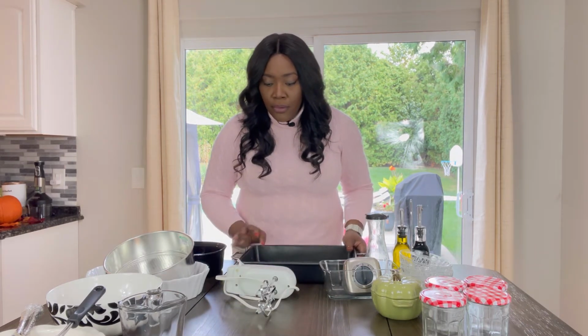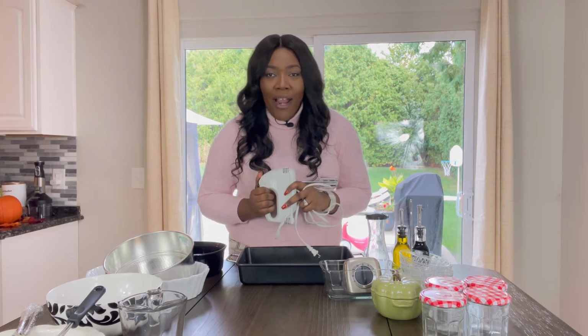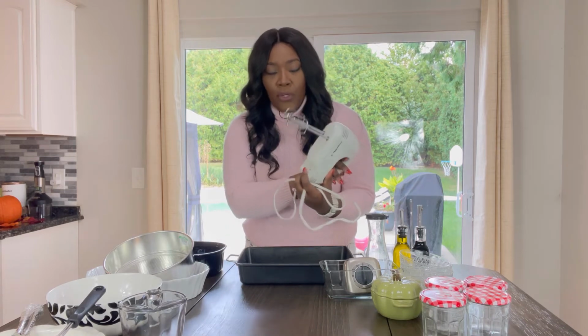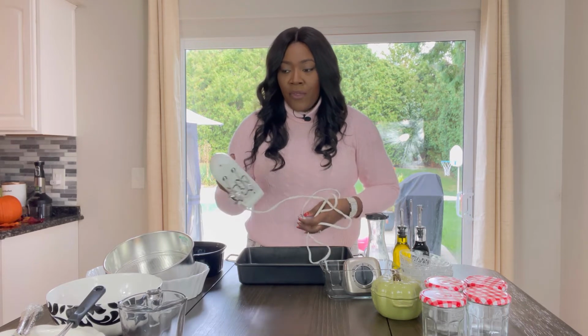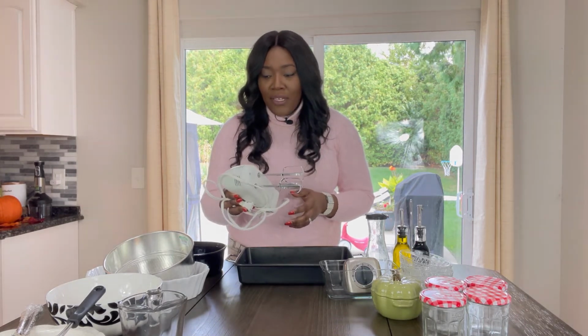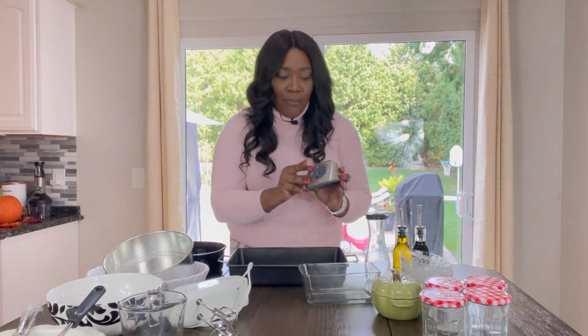Next up, I knew that I would be doing some baking on the channel, so I needed a hand mixer, and I was not going to pay an arm and a leg and a little finger to purchase a hand mixer for the channel. I'm not quite sure how much this was. This was probably below $10. That's usually where my price point is, below $10. So unless I find something that's worth a lot more, I will definitely go for a higher price item.